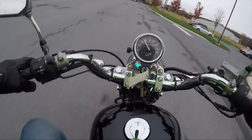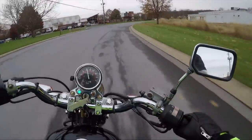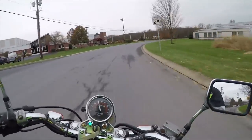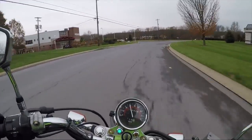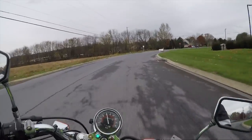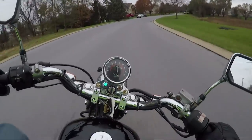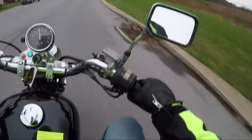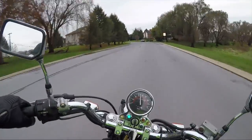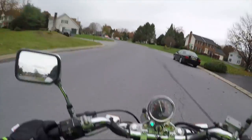Alright, so let's talk about the Honda Rebel. They made this bike from like 1987 to like 2016, I think. It may possibly be the longest production bike where they didn't really change anything. But why would they? It's a great bike. I mean, it really is. It really was a great bike. People really love riding these things.